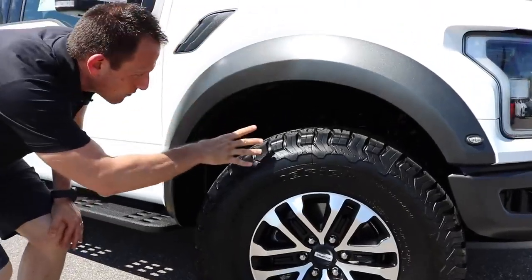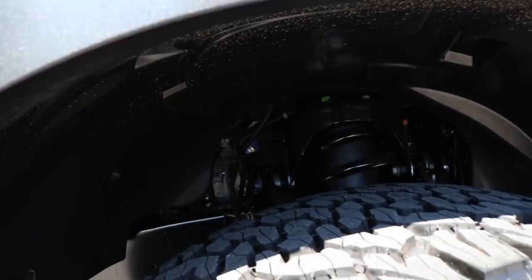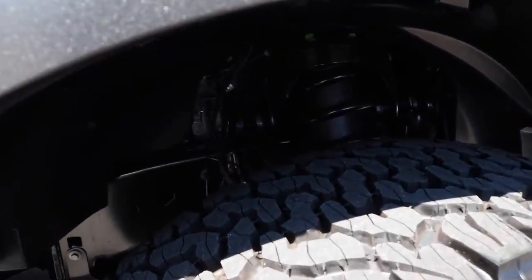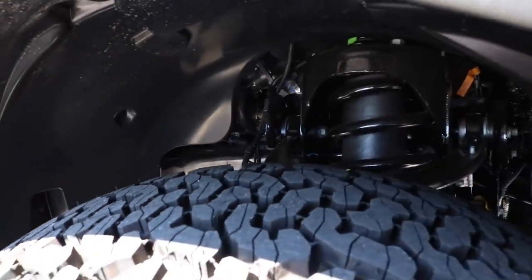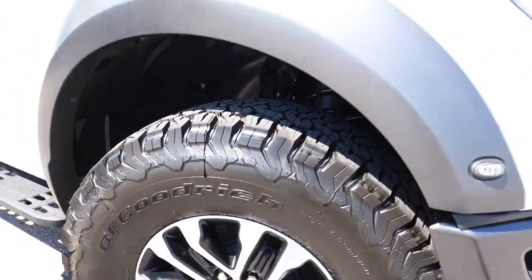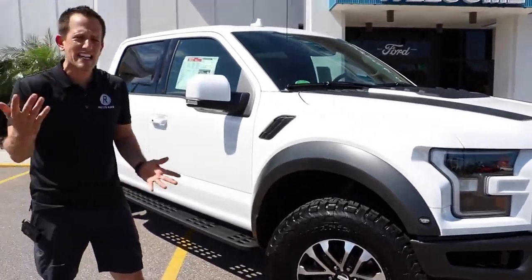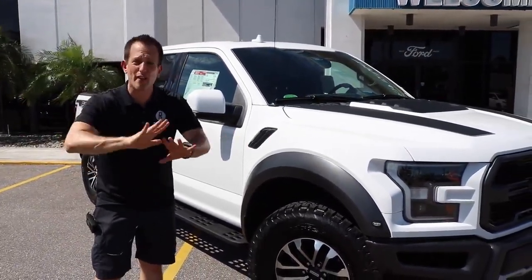Back there, behind the wheel, you're gonna see all new suspension. Now you still have that 13.1 inches of suspension movement, but what you're doing is utilizing Fox's latest suspension system for this truck. They call it the Fox Racing Live Valve, a fully dynamic system that's going to adjust your compression and rebound on the fly.